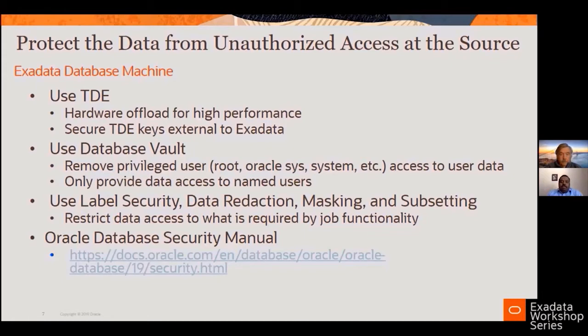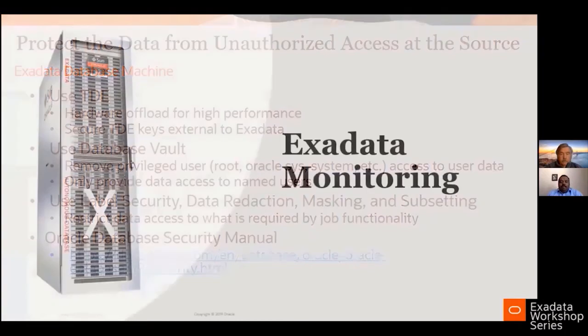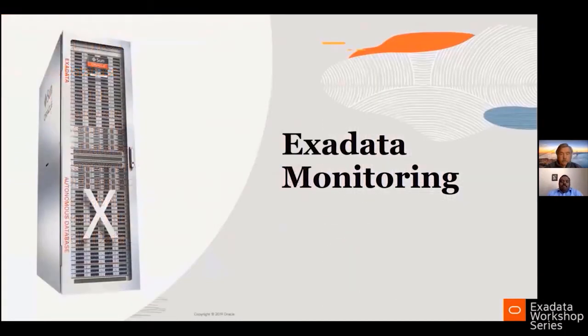If one division or group is not supposed to access data of a different division or group, the above techniques make it possible. The URL below walks you through all the detailed database security features for Oracle Database 19c that can be incorporated in an Exadata. Now that we have our Exadata system and database fully secure, let's look at how we monitor them.